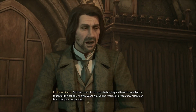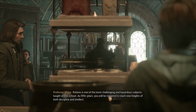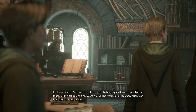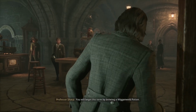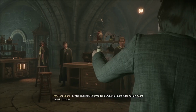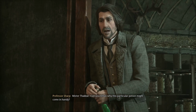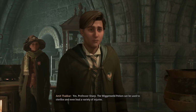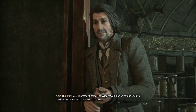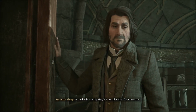Potions is one of the most challenging and hazardous subjects taught at this school. As fifth years, you will be required to reach new heights of both discipline and intellect. You will begin this term by brewing a Wigan Weld potion. Mr. Takar, can you tell us why this particular potion might come in handy? Yes, Professor Sharp. The Wigan Weld potion can be used to sterilize and even heal a variety of injuries.